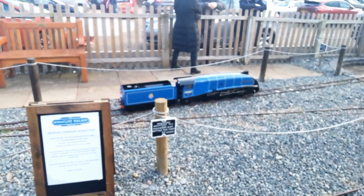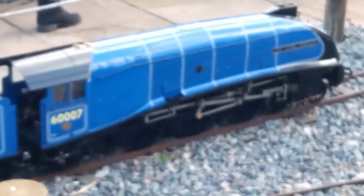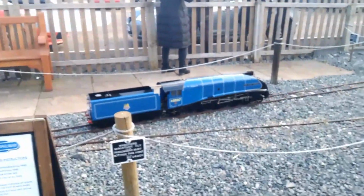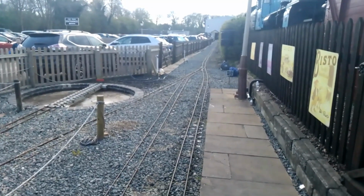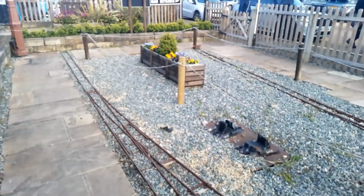Oh look, I just found me, Nigel. Probably a photograph. Yeah, 6007. It's a Nigel Gresley. Yeah, it's pretty good. So I'm going to have a ride on the miniature railway now. I'm just waiting for the train to arrive. So I'll film that coming in, then I'll do a video of it going up and coming back down again.